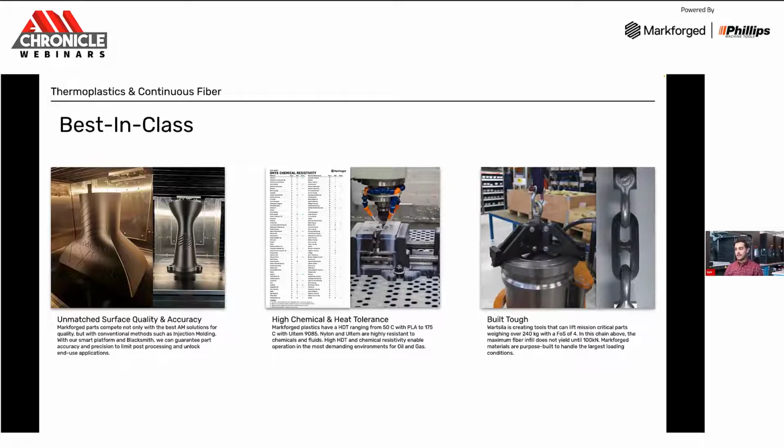High chemical and heat tolerance. Markforged has been known for just having really, really robust parts. Many of our materials have ranges from 50 degrees Celsius all the way up to 175 for heat deflection. So opening up that range for more heat demanding applications, as well as being exposed to a wide range of chemicals and fluids and being able to withstand those.